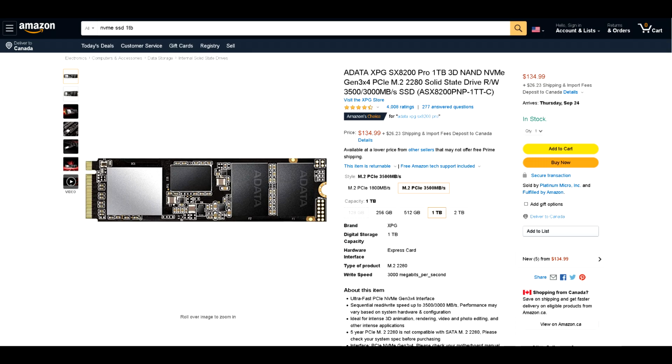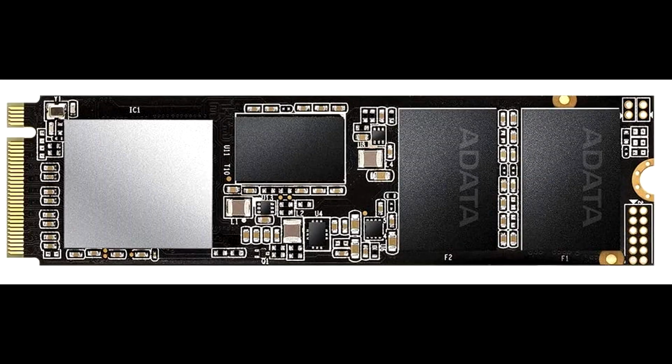For the boot drive, we've got an ADATA XPG SX8200 Pro. This drive is rated for very fast sequential reads and writes, with speeds of up to 3500 and 3000 megabytes per second respectively. With this drive, it should allow your system to operate in a very snappy manner and decrease load times. Now this is a PCIe Gen 3 drive and not a PCIe Gen 4 drive.